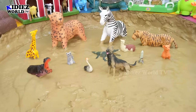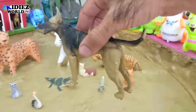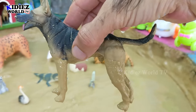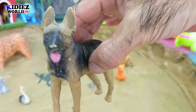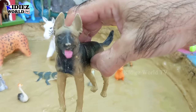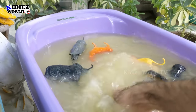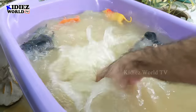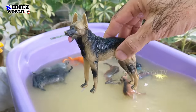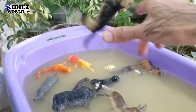Let's check out the next one and the next one. Let's go for this German Shepherd dog. Wow, look at his tail. Pretty straight. Look at his ears. Pretty up. And he is a very active and very clever dog. Let's wash him. Here we go, German Shepherd dog.